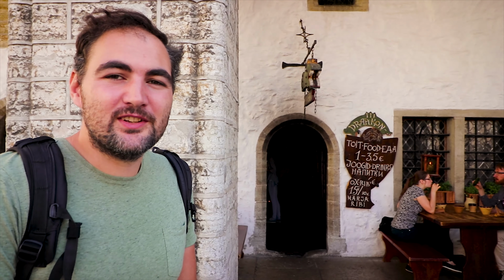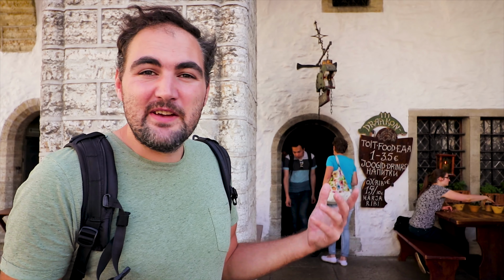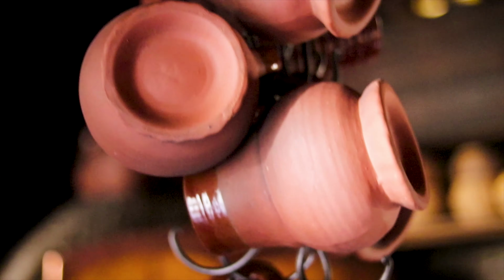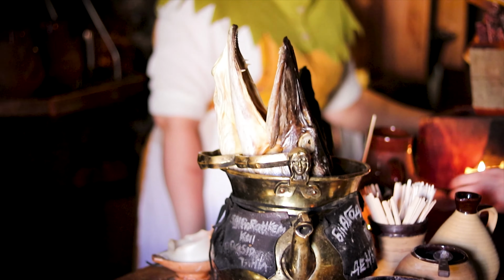We were supposed to go to the Kalamaya district to eat some lunch, which is really highly recommended by the locals, but since we are really bad at time management, we didn't have time to do it. So we googled a bit and we came up with the Three Dragons restaurant. It's a bit touristy apparently, but it has some good reviews for the food. And it's one of the cheapest restaurants here in the old town. It has some medieval theme to it, with some medieval themed food. Apparently people are a bit dressed up as well, so we're going to check it out and let's see what it is.